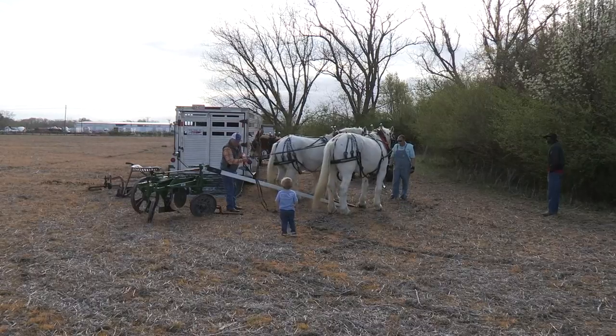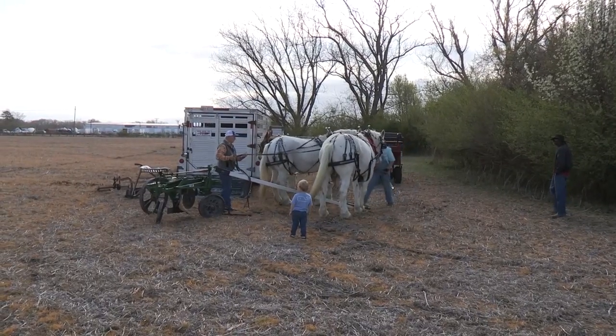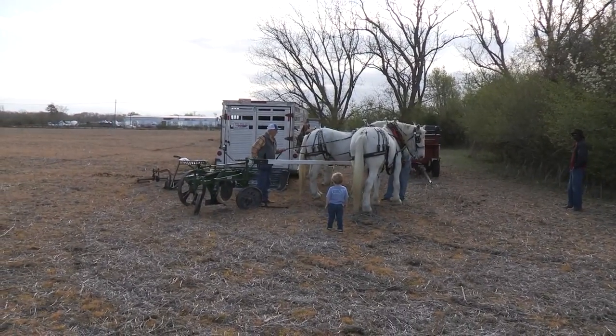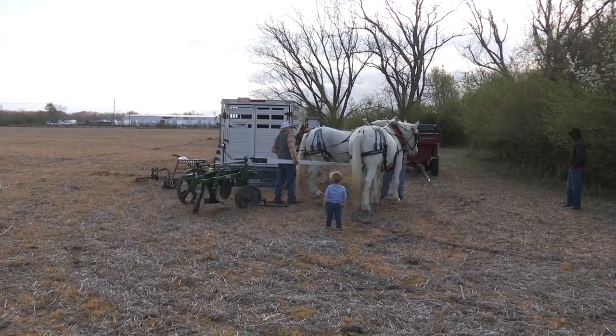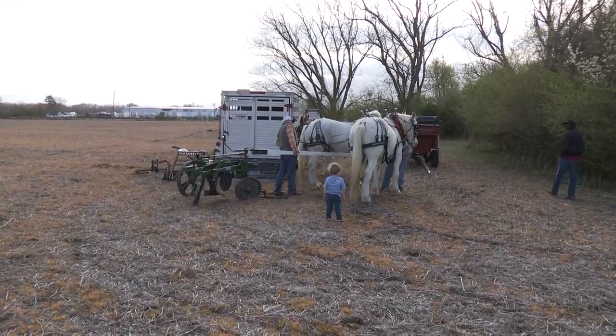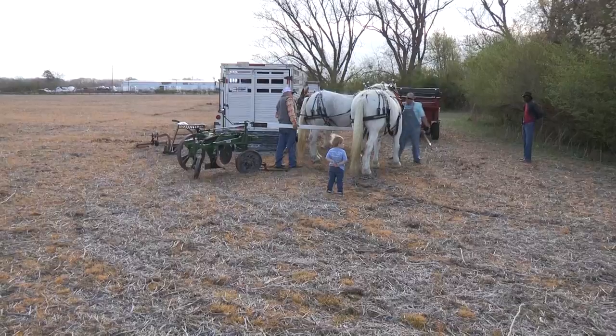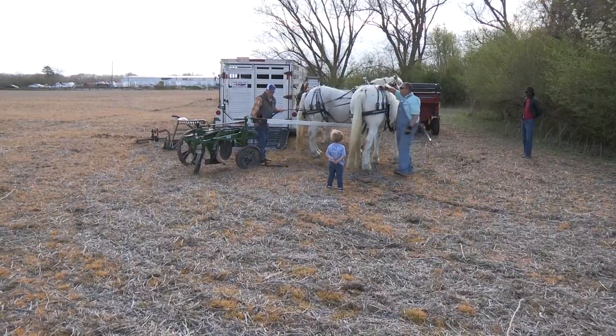But we plant some about every 4 days. We plant a little bit every 4 days, so we start planting in the last week of March and plant right up until, I don't know, about the middle of August. We start pulling corn about June the 10th, give or take a few days, and we stop around the 1st of October.